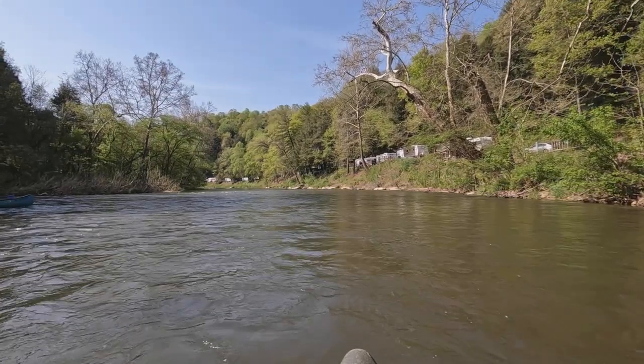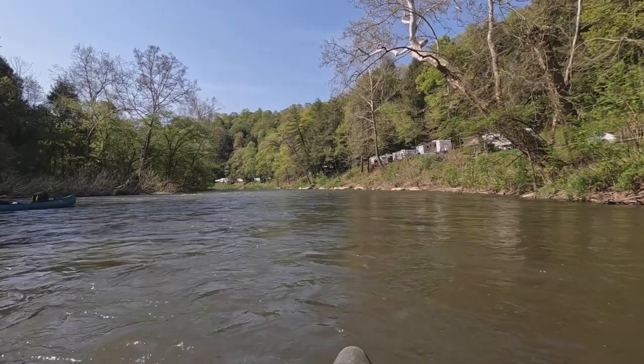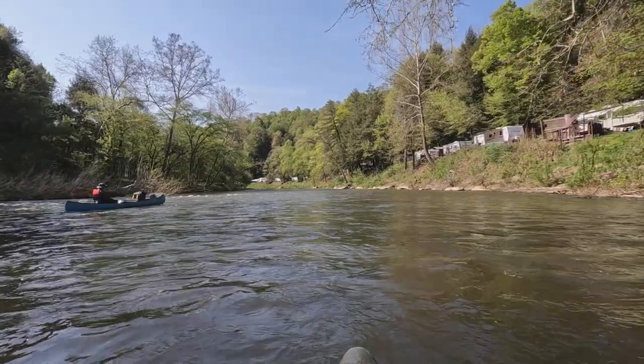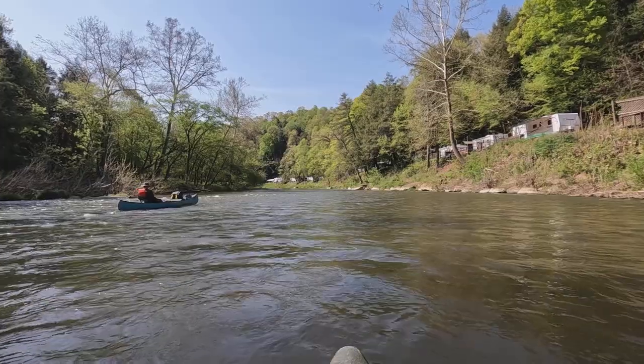So I just looked on Google Maps, and this is called Caves Campground. It's a really long, skinny stretch of camping area right on the river. I'm assuming it's seasonal or permanent camping here.